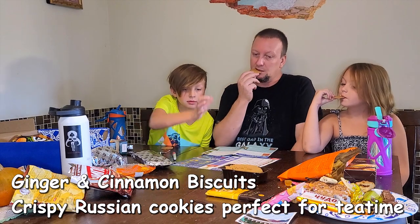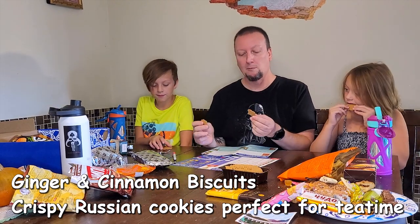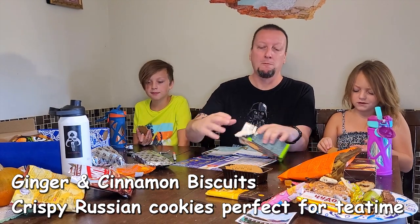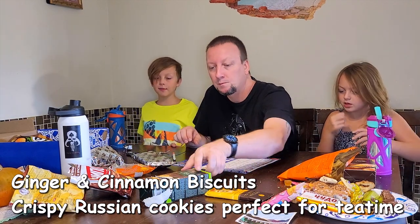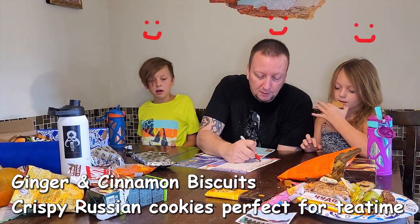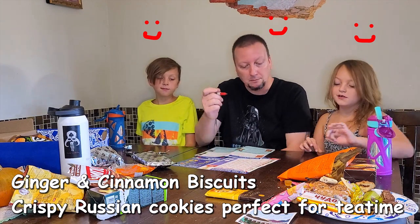Ginger and cinnamon biscuits. Wow! Mine fell apart. It's like a weak gingerbread. Huh? It tastes kind of like a weak gingerbread. But it's so good. Yeah, it's good. A weak ginger snap. No.